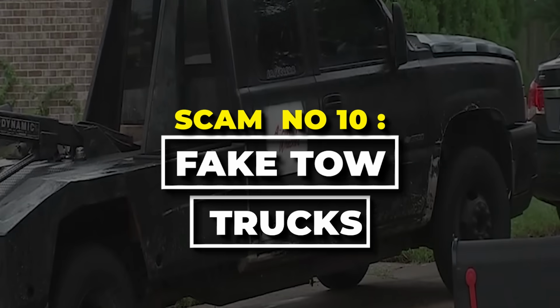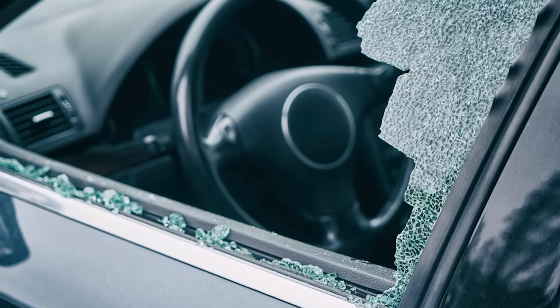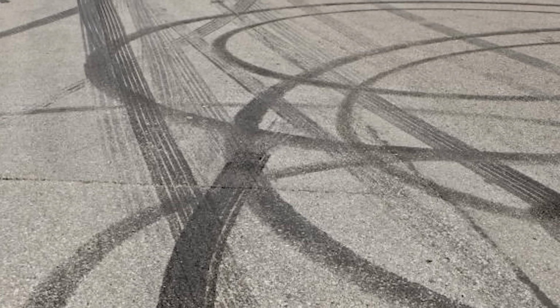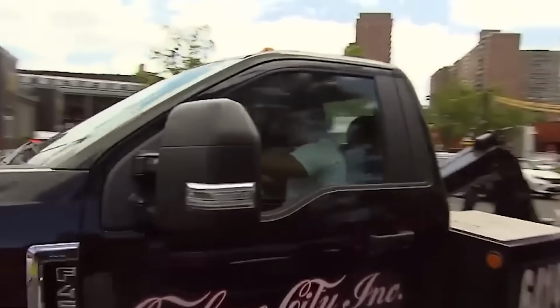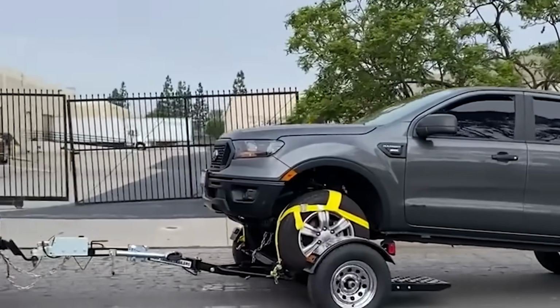Scam number 10, fake tow trucks. You walk outside and your car's gone. No broken glass, no alarm, no tire marks. So what happened? You assume it got towed, but here's the nightmare part. It wasn't a real tow. This ain't new, but it's getting more common.